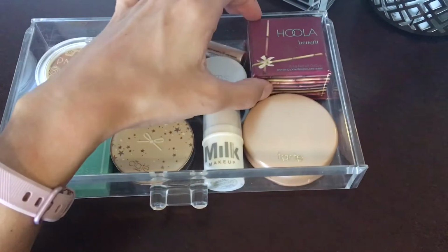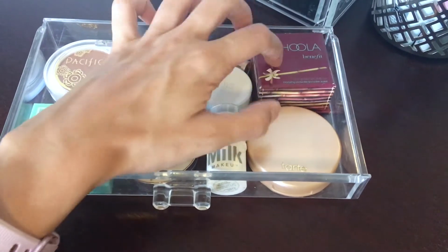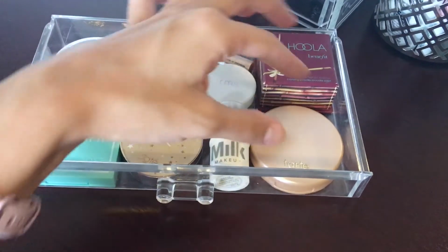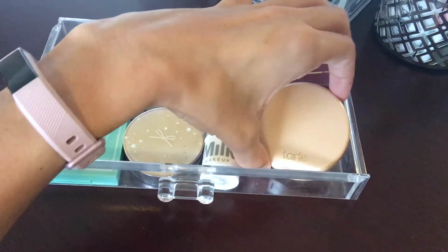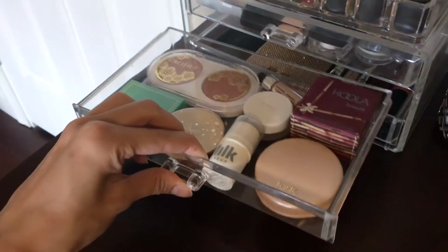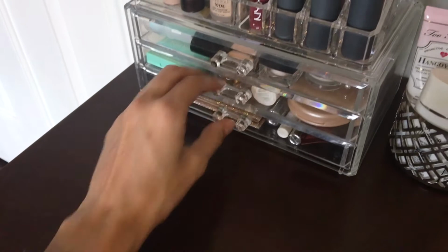Then I've got Benefit Hula Bronzer. I'm trying to use this up because it's kind of old, so I haven't hit pan yet, but I'm working on it. And then I have the Tarte Exposed Highlight here, which is very sparkly and smells like vanilla gloriousness.